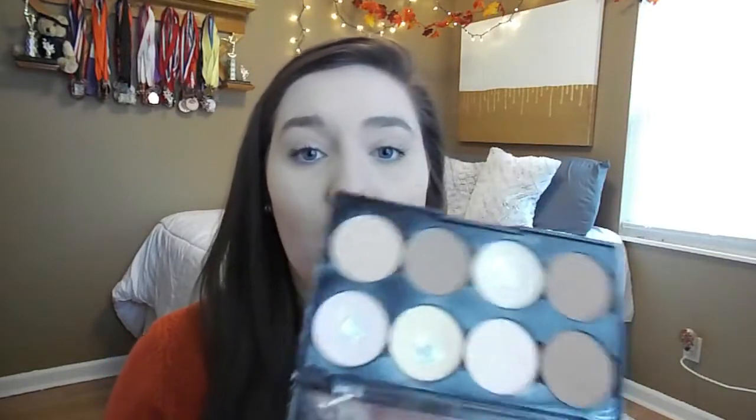If you're starting out, the highlight shade is really nice in this palette, but do I really use this palette anymore? No. For beginners, though, this is a really good palette because there are instructions on the back. So if you're starting out, I would pick up something very inexpensive like this that has, you know, multiple contour shades, multiple highlighting shades, and banana powders. So yeah, this is the other palette that I love from the drugstore.